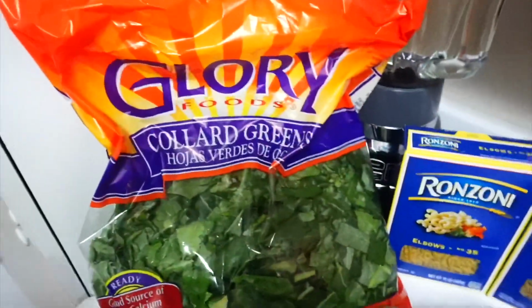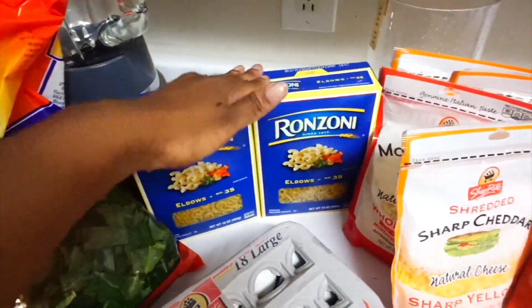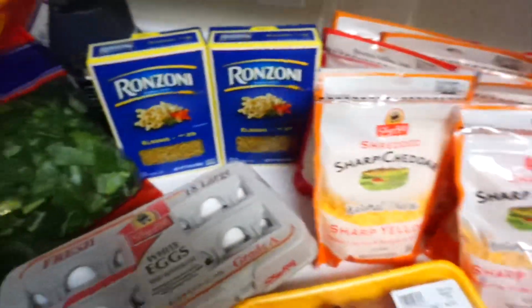Okay, so tonight I'm going to be making some Glory Foods collard greens. I'm going to be making some baked macaroni and cheese. I use eggs, so this is what I got from ShopRite. All of this I got from ShopRite.